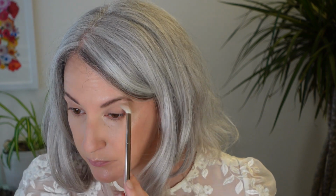Okay, I have all of my other makeup on. All that remains is my eye makeup, so I'm going to start. My plan is to try to create a retro-inspired look. I'm going to start with Lucy, the matte light limestone, and I'm just going to define above my crease.